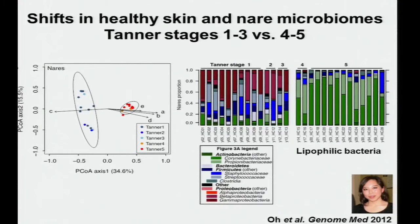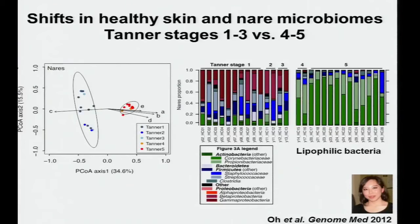What drives that? Here we see a relative abundance chart, which you've seen a lot in these talks leading up till now. Here are Tanner stages 1, 2, 3, and here are 4 and 5. I acknowledge that the Ns are pretty low in these populations, but we see increased proteobacteria in Tanner stages 1, 2, 3, and more lipophilic bacteria in Tanner stages 4 and 5. That makes sense for everybody who's gone through puberty. You recognize that your body is changing dramatically, and one of the things that changes is the further maturation of our sebaceous glands, or oil glands, in our skin. So it's very possible this may be one of the reasons why we have more lipophilic bacteria, because they can thrive in that type of environment.